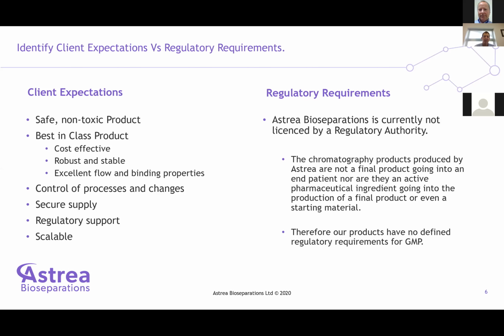On top of that, our clients also looked at ensuring that we've got a product that's suitable for use, that's consistent, but also that it's there when they need it as well. Additionally to the product itself, we're looking at the process. So control of processes and changes.